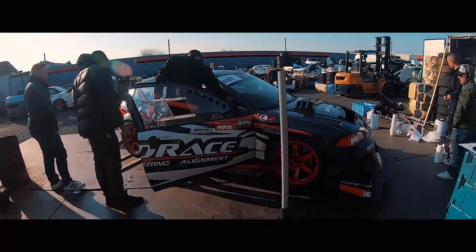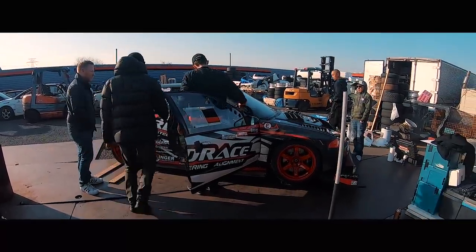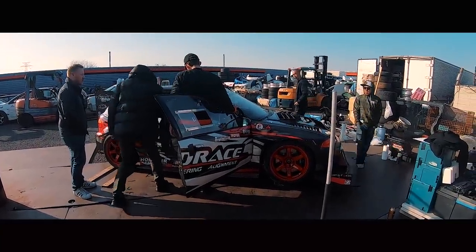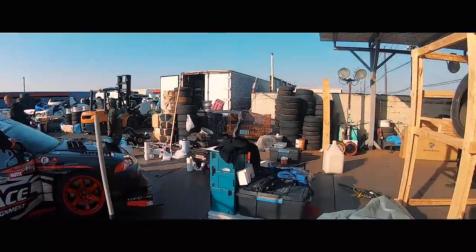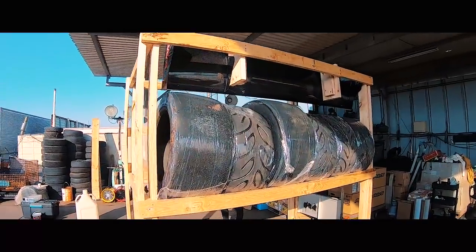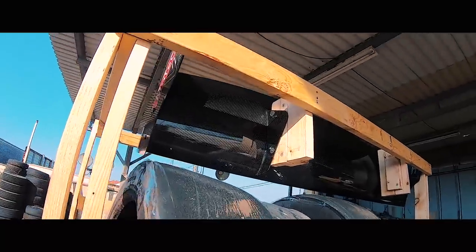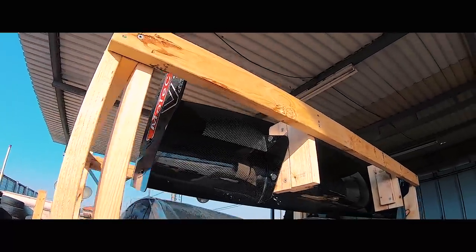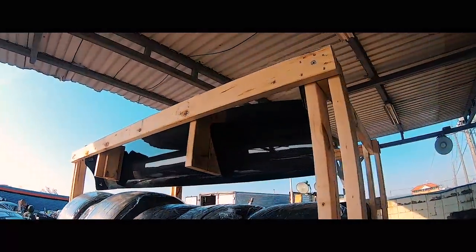Now the car's at a transport place, heading out to Taiwan, or who knows what, but Hard Race is from Taiwan, so they're gonna receive the car over there, race it or do something with it, but it's not going back to Australia for some time. And all the parts and stuff, you can see the wing. It's been mounted for transport already. Pretty interesting how they have to do this.